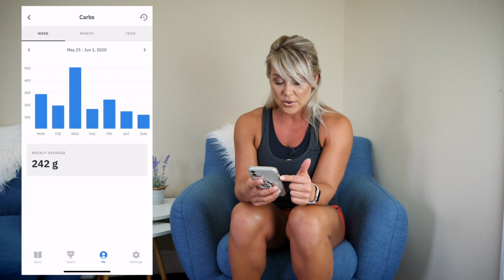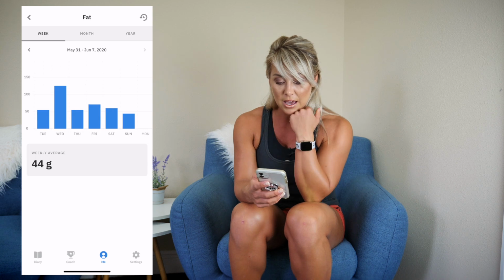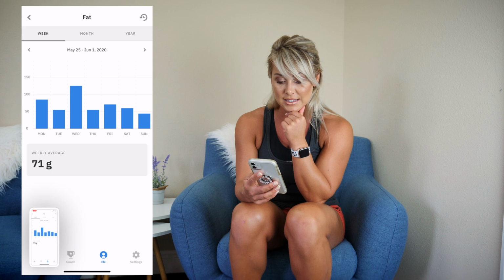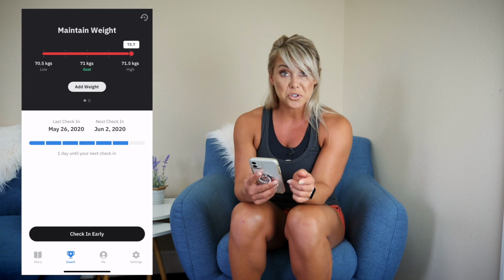So then my carbohydrate average was 242. And on my fats, my weekly average was 71. You can see that's kind of up and down throughout the week. So just to recap, my actual targets for this week were 150 protein, 252 carbohydrate, and 68 fat, or a calorie goal of 2218. I guess we'll go to my check-in now.